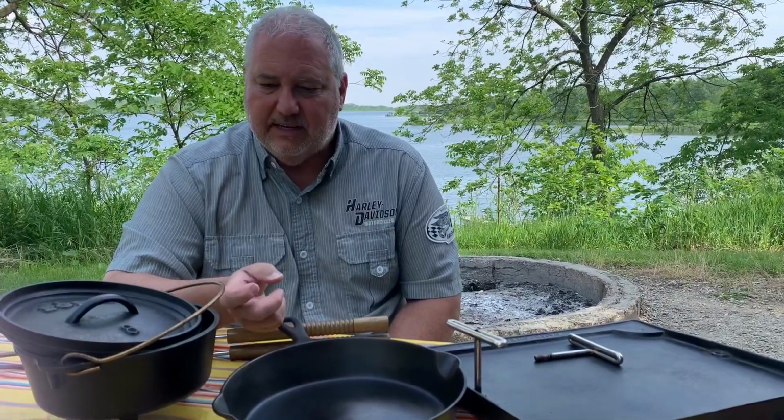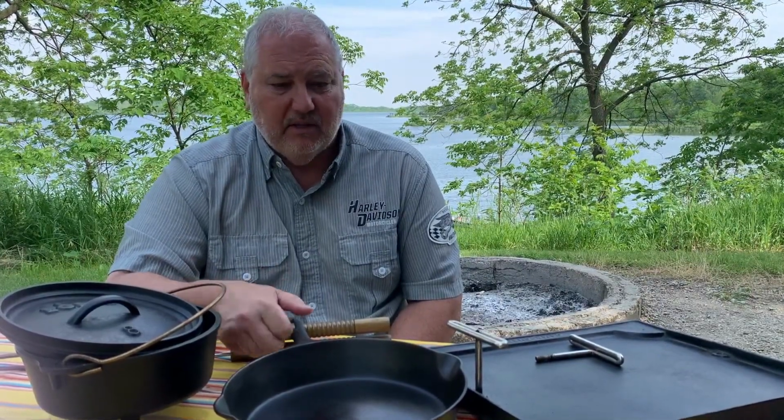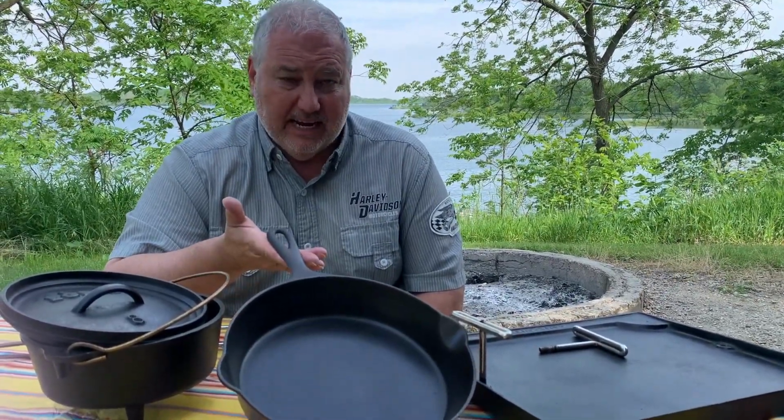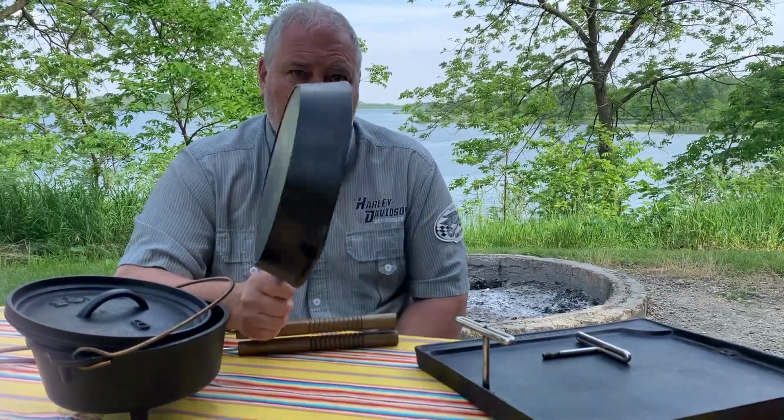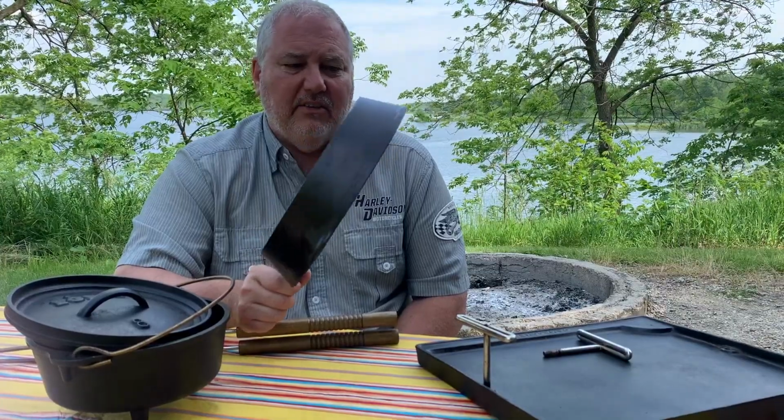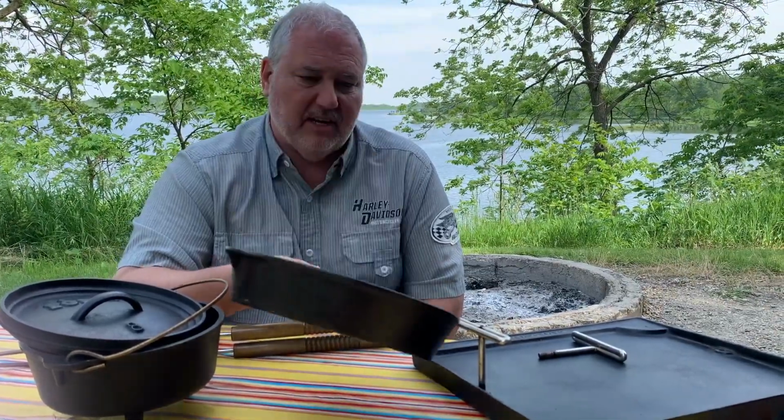Weight. Cast iron is heavy cookware. This griddle is 13 pounds. This Dutch oven is about 8.5 pounds. This skillet, again, it's a 10-inch skillet, came in at 3.8 pounds. And remember, this is a 110-year-old skillet. Skillets today are going to be much heavier than this.